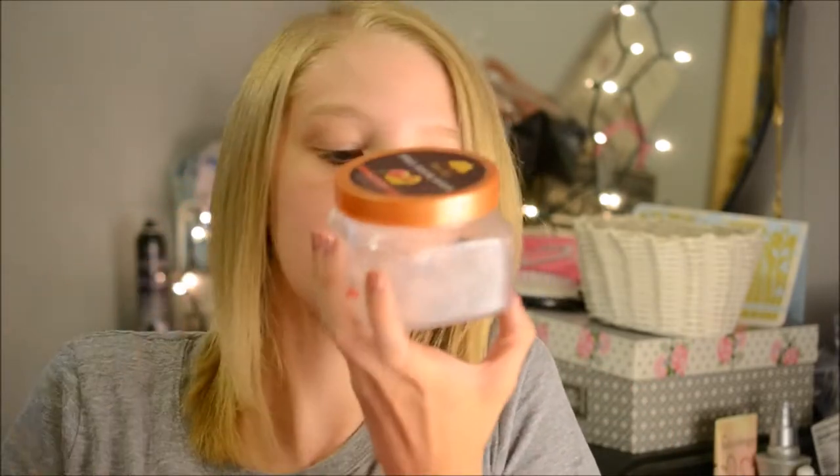This is the Tree Hut Shea Sugar Scrub in Tropical Mango. I love it. Ooh, it's spilling and it smells good. I would repurchase this. I probably will sometime. I did really like this. It was like a favorite and I went through it really too fast.